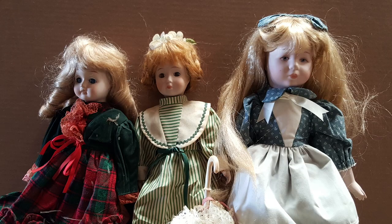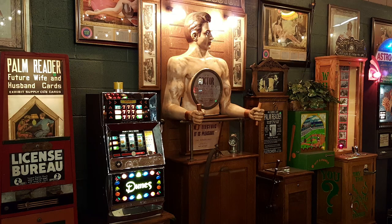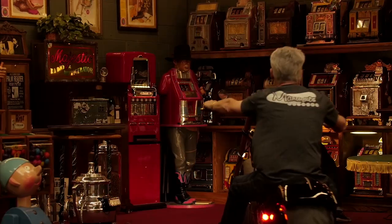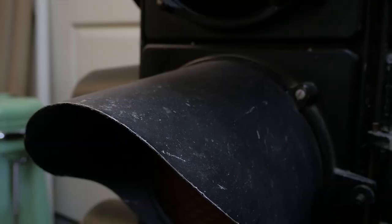These are antiques. These are Mantiques. Antique, Mantique. These guys sell Mantiques. This is their store. We're picking, we're bringing stuff every day, in and out, in and out. We're shaking and baking. These are their customers.